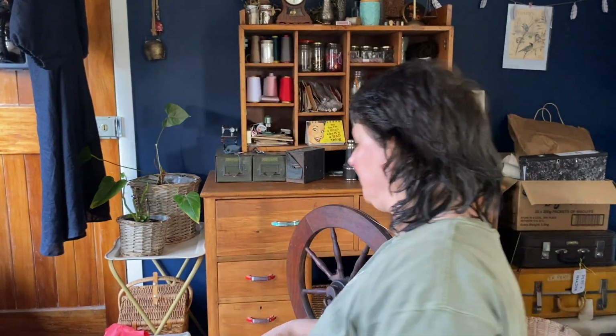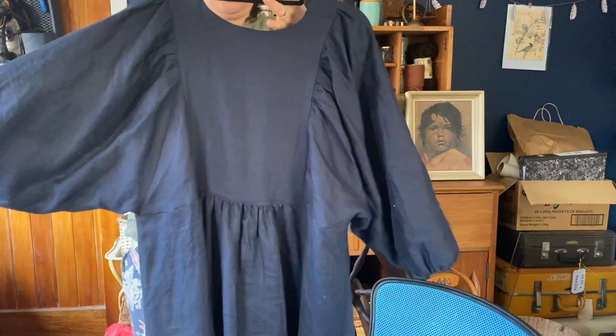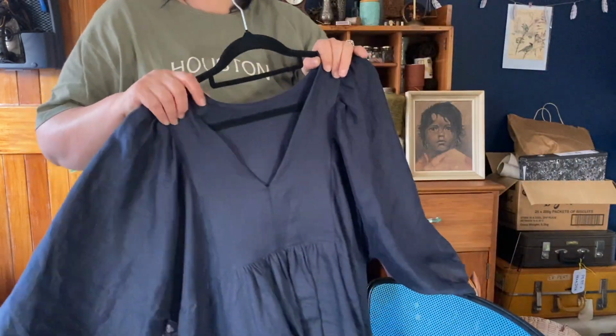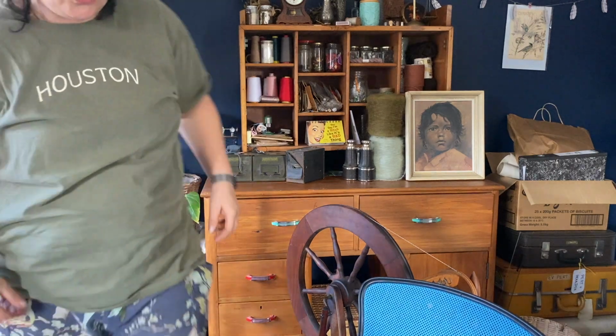The other finished object is hanging up over here. And this is the Kika dress by Fibre Mood. Hopefully you can see that. Made with linen. We've got a wedding to go to next week, so I'll probably wear that then. I have worn it once to work. That was a fairly simple make.